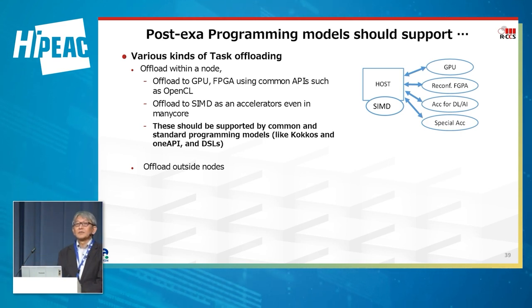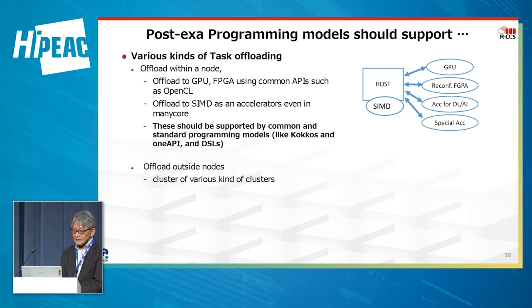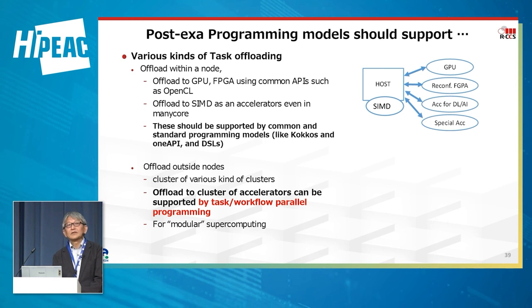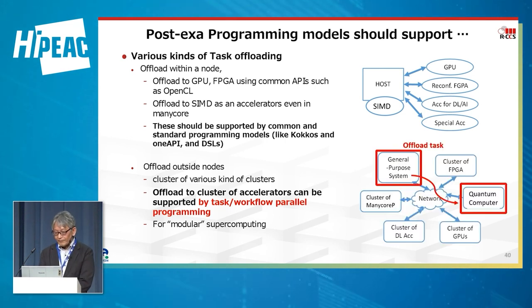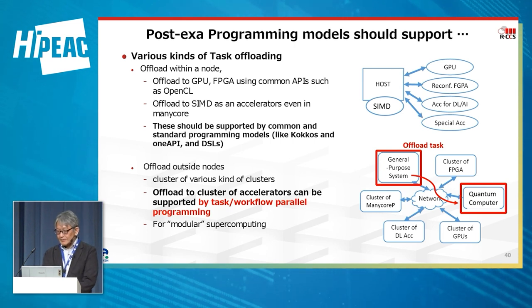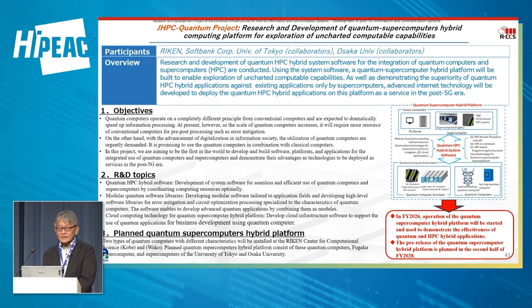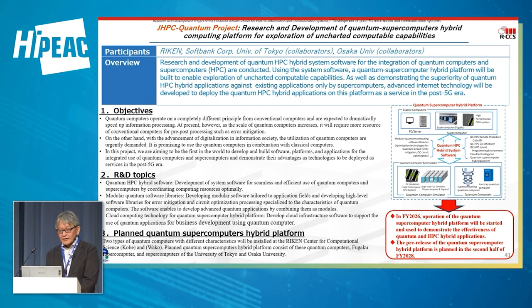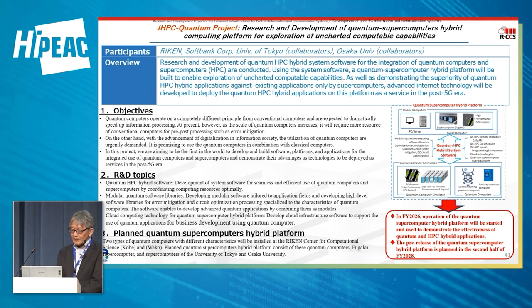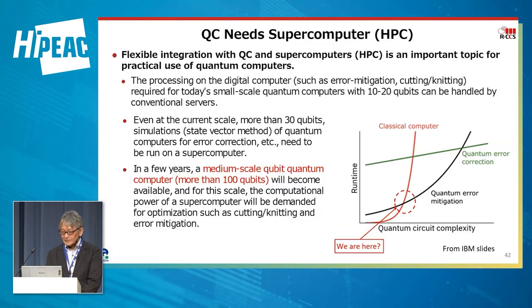But if you think about the integration of many kinds of systems, like modular computing, offloading to clusters of accelerators can be supported by more workflow or task-based paradigms. So recently we started a new project for the quantum computer. The name of the project is the GHPC and quantum project, which is conducted by RIKEN and SoftBank, the IT company, in collaboration with the University of Tokyo and Osaka University. This slide is a busy slide, so I'd like to explain in more detail on the next slide.